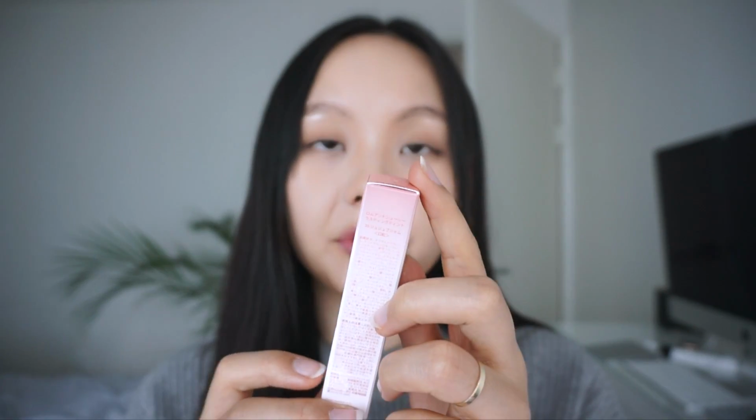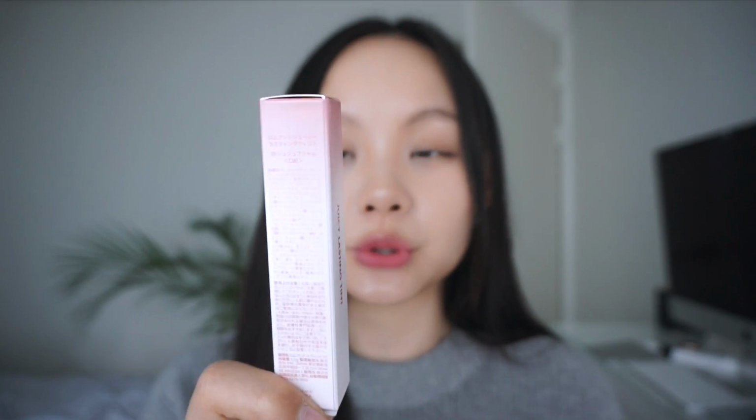They also did come out with a new shade for the Juicing Lasting Tint. This is in shade 35, Jujube Jam. I'm going to be reviewing this in a separate video, so definitely do stay tuned. A little bit about this product. It's supposed to have a very glossy finish. It's supposed to make your lips look very juicy and pouty.